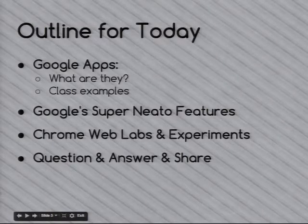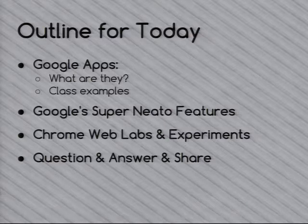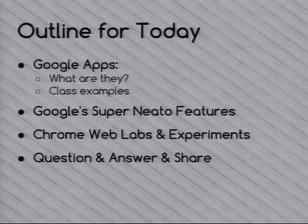So our outline for today, we're going to run through the Google Apps pretty quickly, kind of hit what they are, and we've also found some classroom examples, things that we've used with our own teachers and students in our district, and things that teachers have shared with us. We also have some cool Google Neato, super neato features to share. We're going to hit some of the Chrome Web Labs and experiments, which if you haven't been into those, they're incredible. And then hopefully have a little bit of time for question and answer, and we have a share form at the end that hopefully, if you have a great resource or a question or something to ask, you could fill that in and send that to us as well.